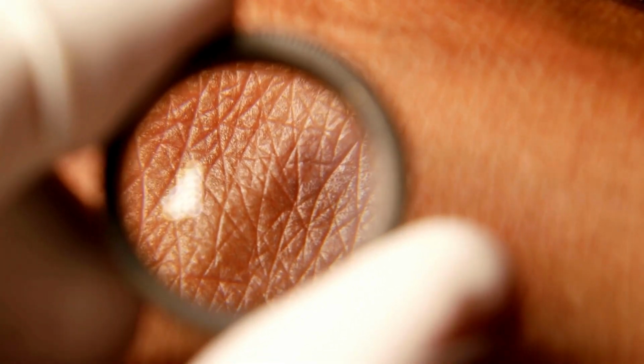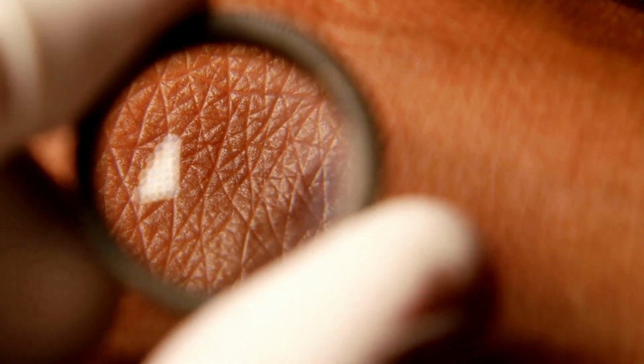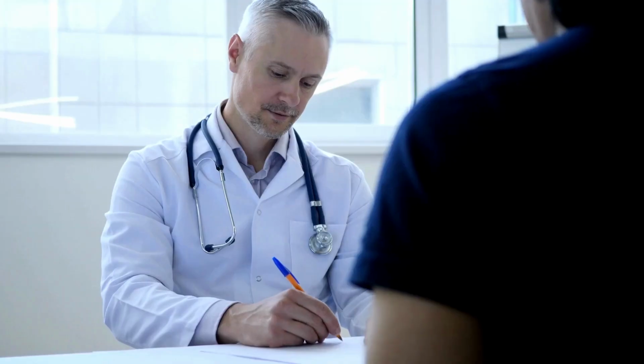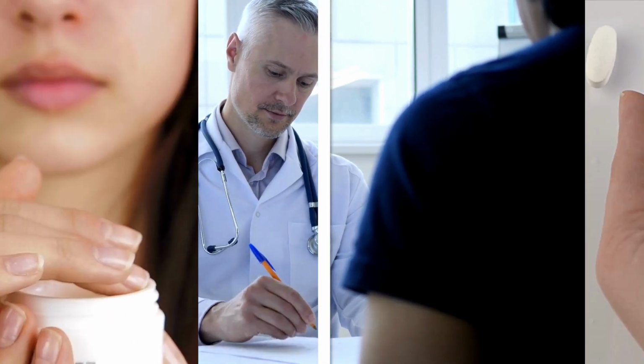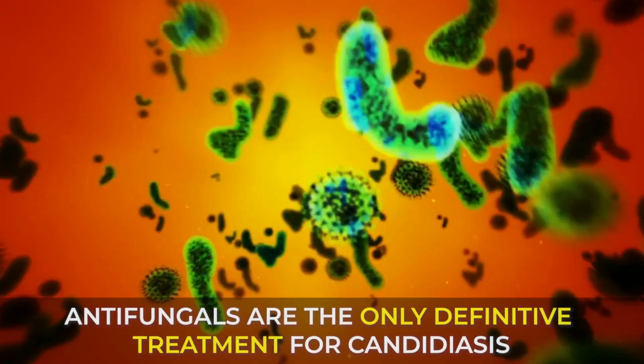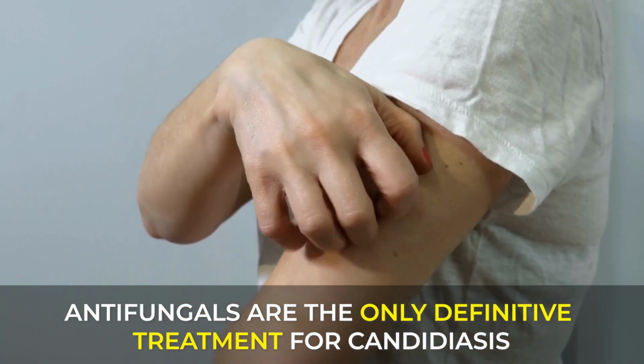Now, if I already have symptoms of candidiasis, that is, I see those whitish spots in my mouth, or I have signs on my skin of having an infection, especially if it's in folds like armpits, groin, or under the breasts, I should consult with my doctor so they can prescribe an antifungal treatment, either in cream or pill form, as this will be the only definitive treatment if I have already developed a Candida infection.